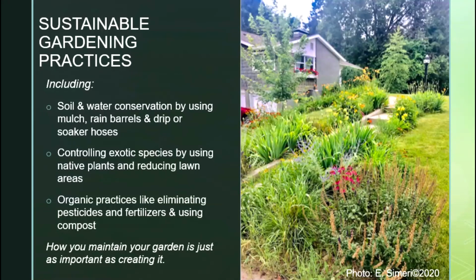Important soil and water conservation tips can be achieved by using mulch, rain barrels, and drip or soaker hoses. You can control exotic species by using native plants and reducing lawn areas, and by using organic practices like eliminating pesticides and fertilizers and using compost. One way to think about it is mow high and water low.